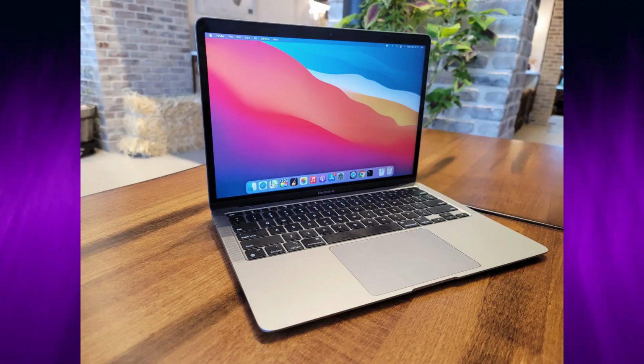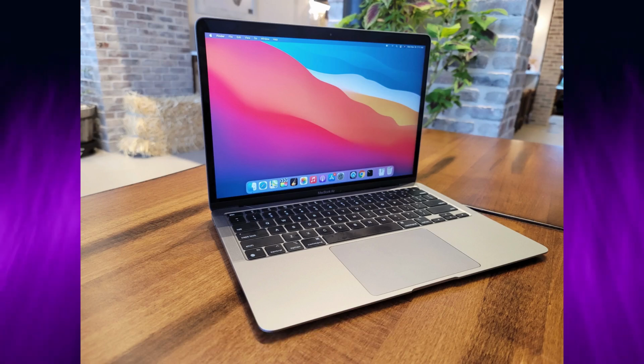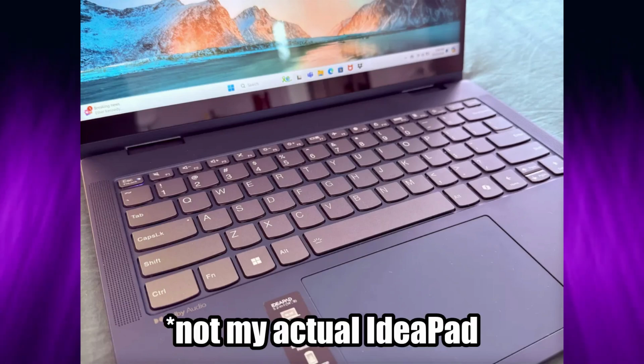Personally, I had a 16 GB M1 MacBook Air which I purchased used from eBay. It was a great little laptop and did everything I required of it, including editing 1080p videos for my YouTube channel. My daily driver is an AMD-powered Lenovo IdeaPad running Linux, which I like a lot, but I would say the MacBook Air is better hardware in almost every way.